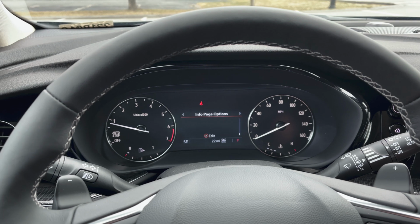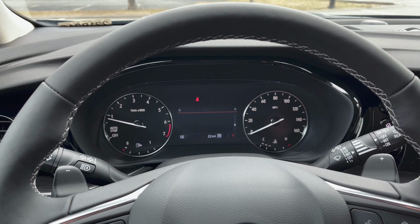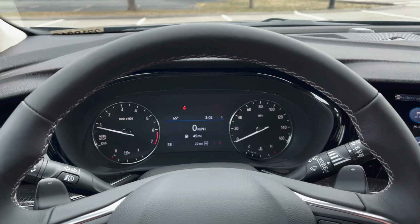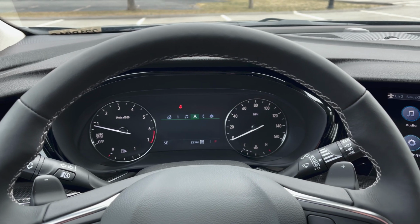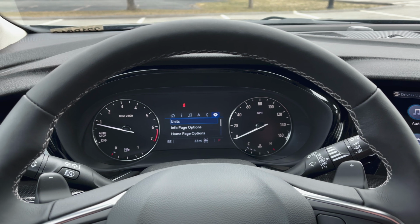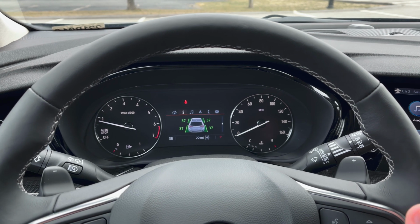You get your battery voltage. You can edit all these pages, so I probably have to add in the brake pad life one. You can edit all these pages in your settings, depending on what you want to see. Most people, of course, leave it on the home where you can see your speed and your distance till empty. You can, of course, control your audio through here. You can do the navigation system through here, your phone calls, and then if I go over here to my settings, you can see I can edit my home pages and all that kind of stuff here. I'm going to go back over to the home.